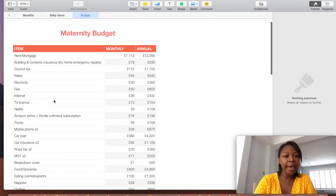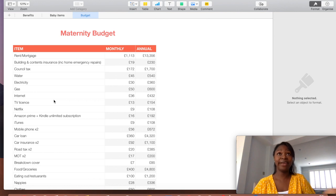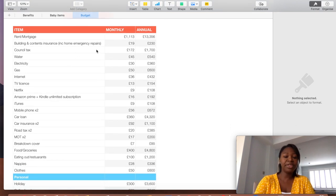So here is our household budget. And obviously, because I was going to be off for a year, we needed to know how much money we needed to save. And this is something that we had done many, many years ago, prior to having a baby, because we knew and had prepared for having an extra person in our household. These are my actual figures, this is how much money I spend and what I spend it on for my household.